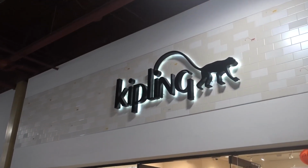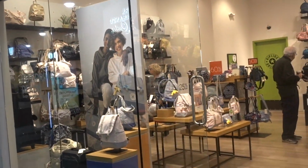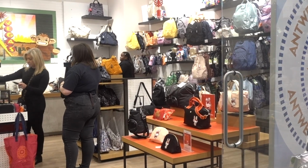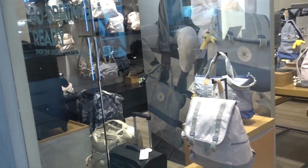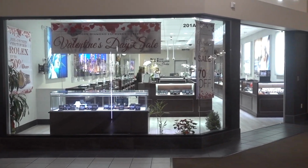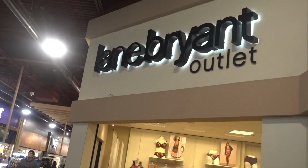This is Kipling, and it looks like they have a gorilla or something as part of their sign. And it looks as if there are lots of easy to use purses out of canvas, so they're lightweight. I like that kind of thing myself. More places to buy diamonds, the New York Diamond Exchange Outlet, and it's next to Hot Topic, Windsor and Bear Bryant.